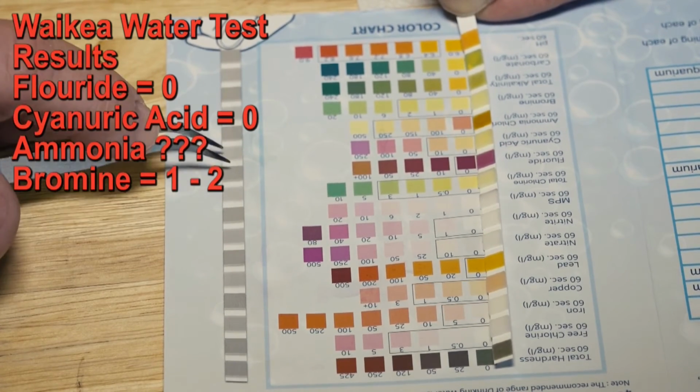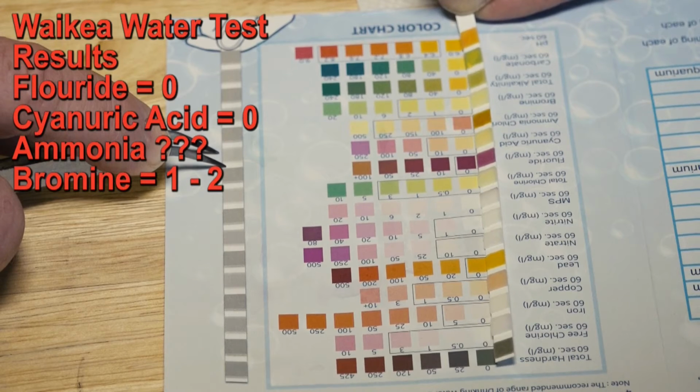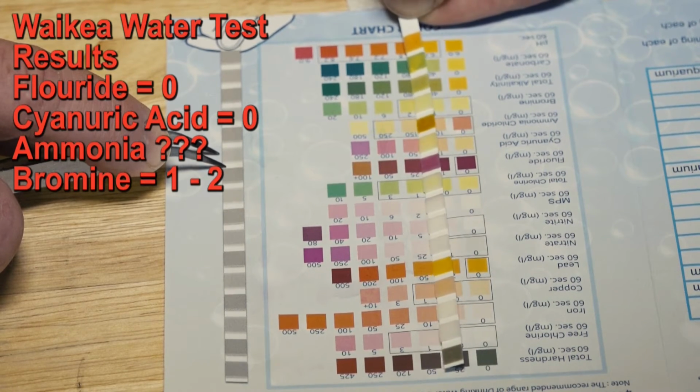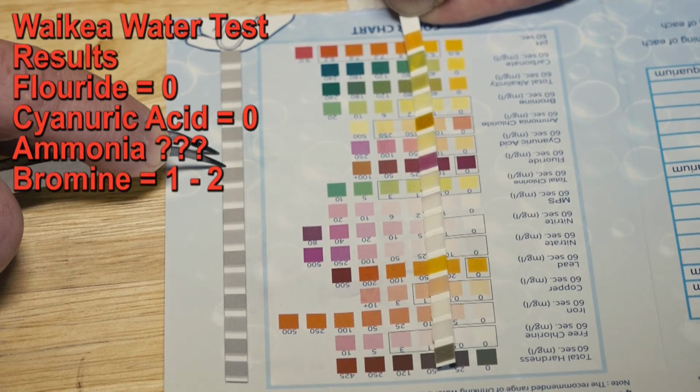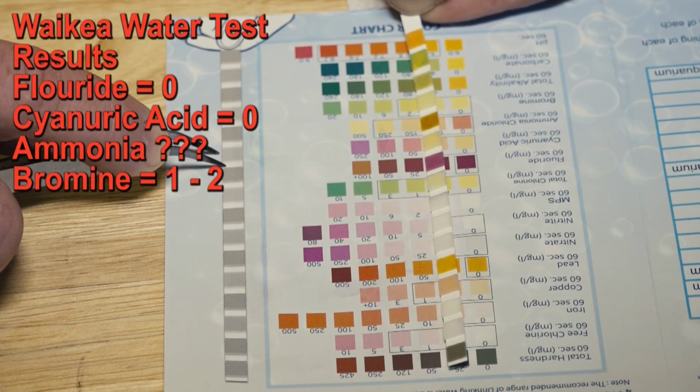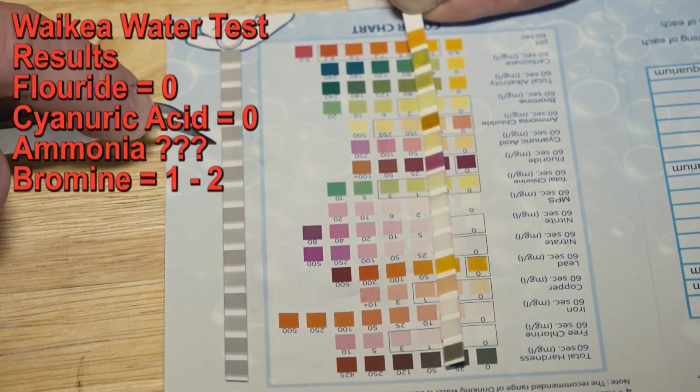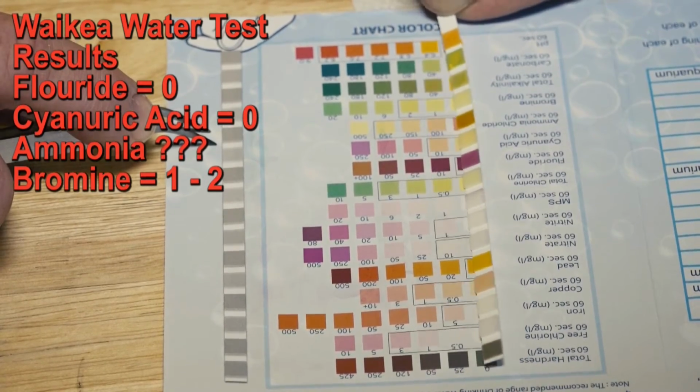It's bromine. For our bromine, it's still looking low. It's between more than zero, but around 1 to 2. Okay. Out of a scale of 20, which is 1 to 2, and again, it's within the boxed range, which tells us this guy thinks that's normal or should be there. Yeah.